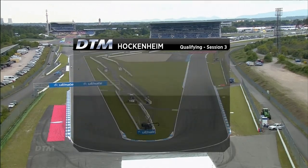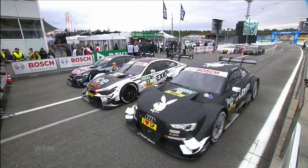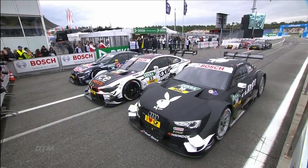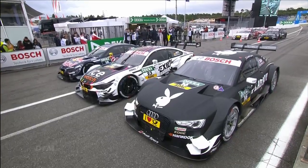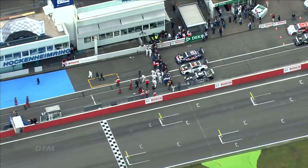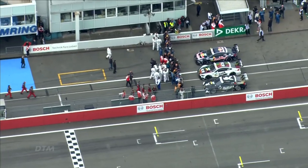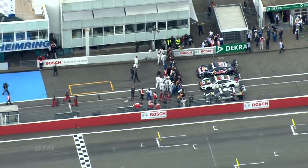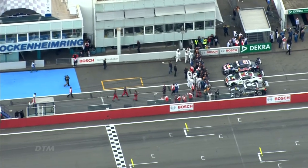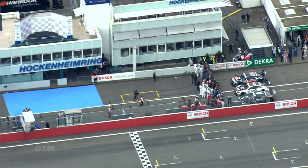Well, I, for one, was concerned that perhaps we might lose a little bit of drama with Q4 going, but I don't think so. I think that was very dramatic. So an Audi on pole. It was Audi on pole last year for this race with Timo Scheider, but the BMWs look menacing, don't they? 2nd, 3rd and 4th, and 30 years on from the first ever DTM race at Zolder in Belgium, where there was a 1, 2, 3, 4 finish for BMW. They do look like they're going to pose a threat here.